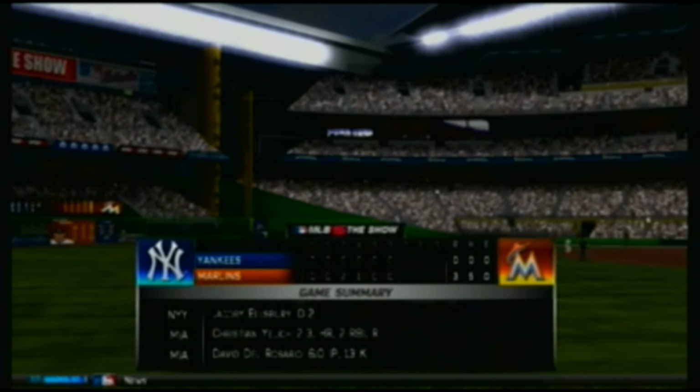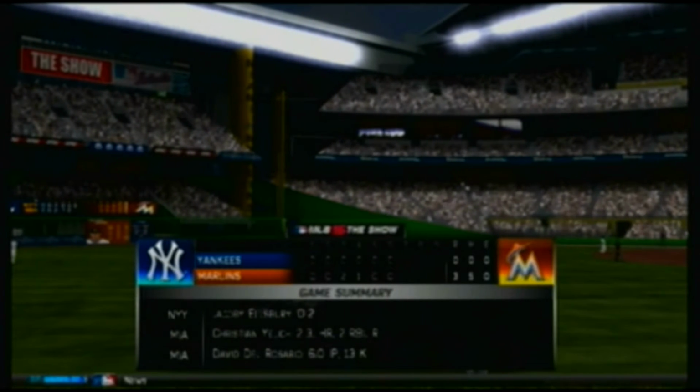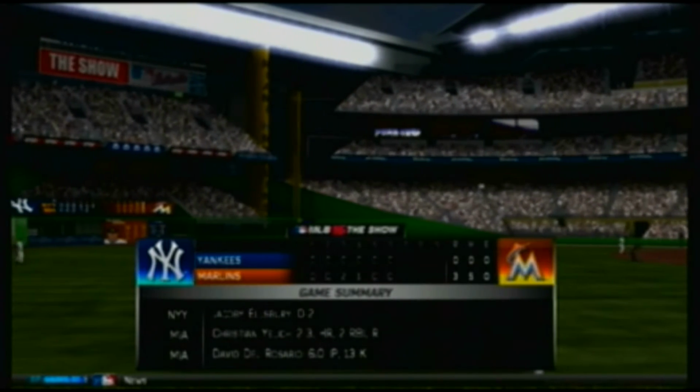Welcome back to South Florida. It's on to the 7th inning with the Marlins on top, and it's a good time to check out our game summary through the first six innings of play.